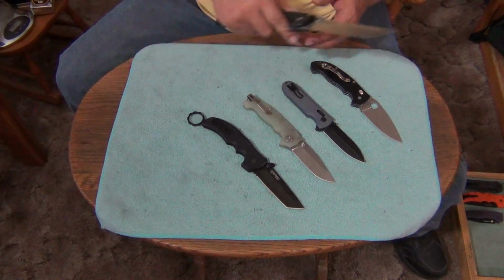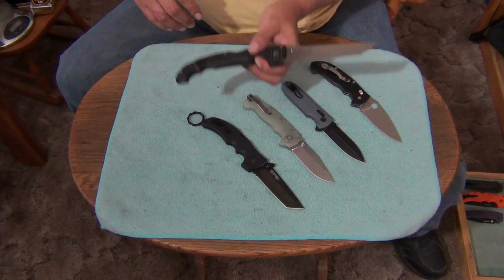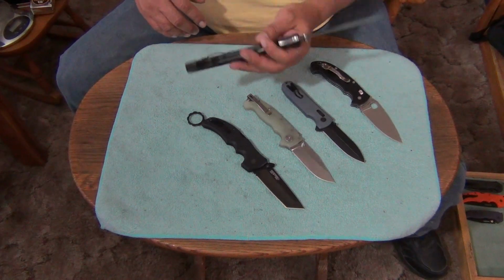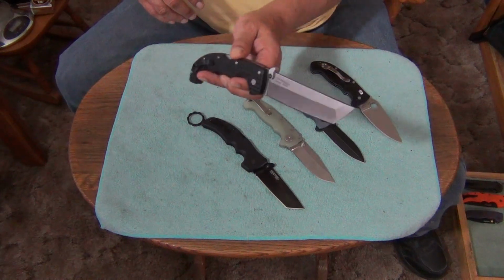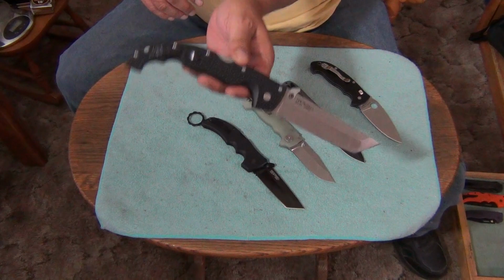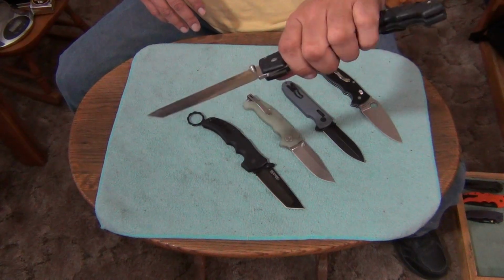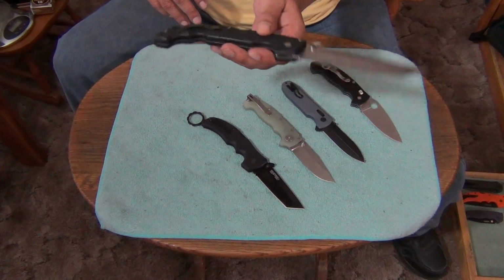The Voyager, to me, is the best bang for your buck for a good survival, self-defense, hunting, fishing, camping, light duty, heavy duty type of knife. For under $100, there's nothing that's better than this knife. Nothing can compete with this knife. For the price, for the under $100 mark that it's in, and for the size that it is, this doesn't have a competitor. It blows everything else out of the way.